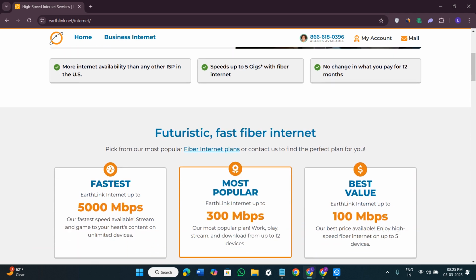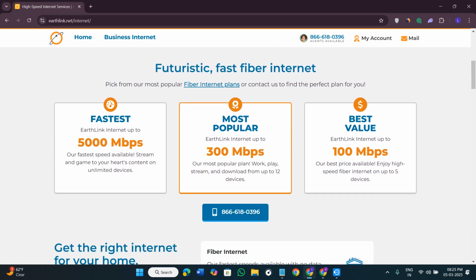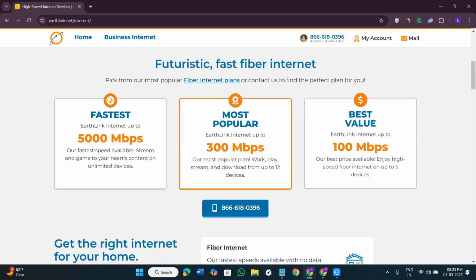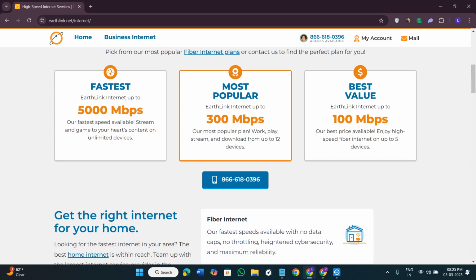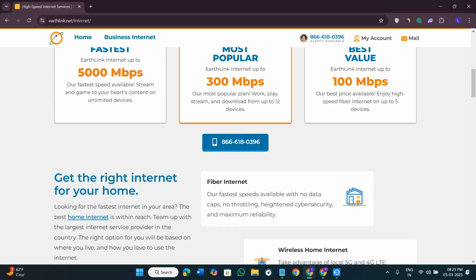So EarthLink is an internet service provider that offers fiber, DSL and wireless home internet across the US. Unlike some other providers, it prioritizes privacy, no data caps and consistent speeds without throttling.